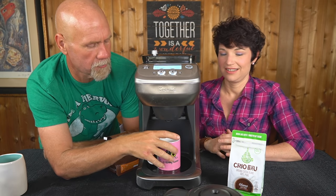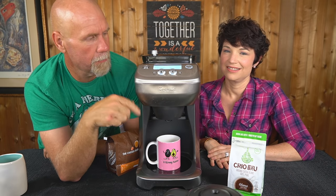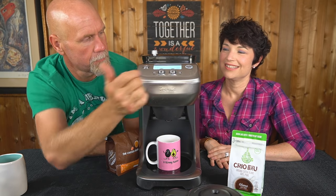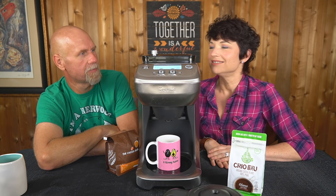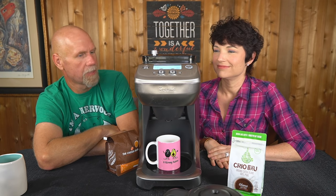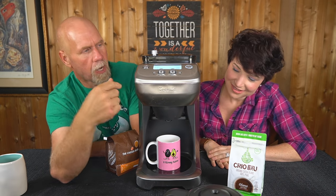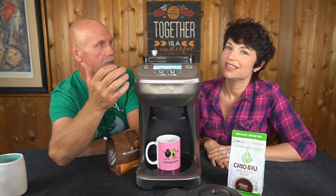So we're going to just brew Rachel's cup. So this is an 8 ounce cup. We figure 8 to 10 ounces. And all we do is hit the start button. And so now it's ground all the beans. It's put them down here in the basket. And up here on the front that you can't really see, there's a little timer. It tells you how long it's going to take.